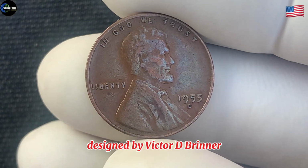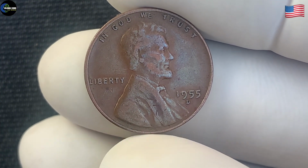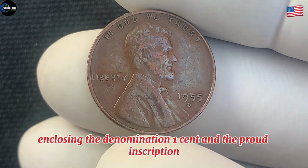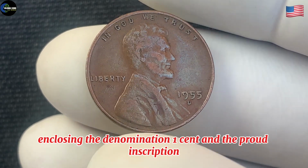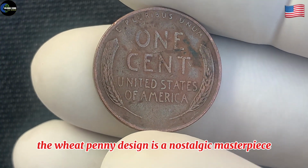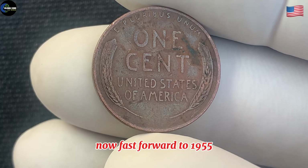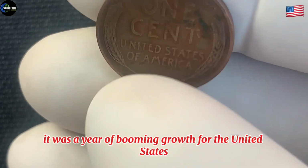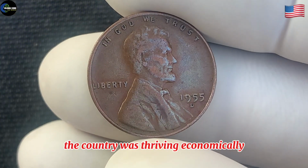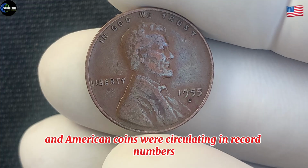Designed by Victor D. Brenner, the coin's obverse features a detailed portrait of President Lincoln, while the reverse is flanked by two stylized wheat ears, enclosing the denomination 1 cent and the proud inscription United States of America. For collectors, the wheat penny design is a nostalgic masterpiece and a tangible piece of American history. Now fast forward to 1955. It was a year of booming growth for the United States. The country was thriving economically, families were growing in the suburbs, and American coins were circulating in record numbers.